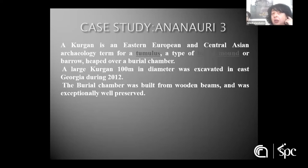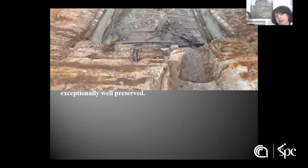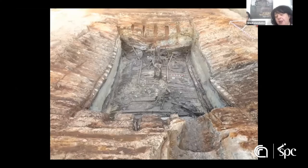It was a very interesting Kurgan, where the burial chamber was built from wooden beams, and as a whole this chamber was exceptionally well preserved. Here you see the photo of the excavated burial chamber, and it was the first time we found two wooden chariots together in a grave. The grave was very rich in organic materials, which allowed us to do several radiocarbon datings, and the chamber dates to the 24th century BC. It is the second part of the 3rd millennium BC and belongs to the so-called Edenic culture.